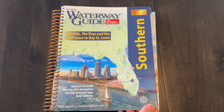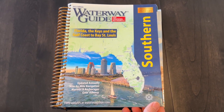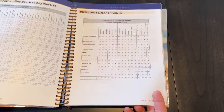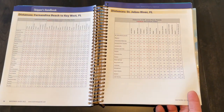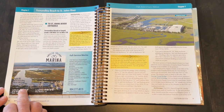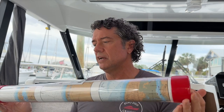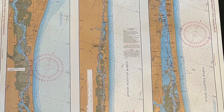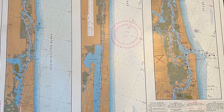When we're starting to think about a route, we're going to use a range of tools that are at our disposal. Some of that is the handy dandy Waterway Guide. The Waterway Guide's one of our absolute favorite tools. It gives a lot of information and direction. We have our charts, which I always like to look at the overall chart, because charts just give a different feeling for me of the overall trip, even though I may not use them all the time when we have the chart plotter and everything.